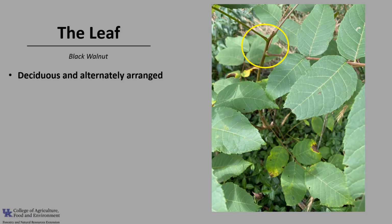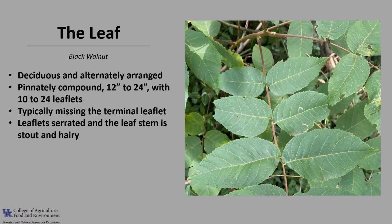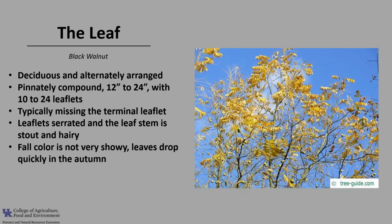Black walnut is a deciduous tree with alternately arranged leaves, as you can see in the photo. The leaves are compound, which means each leaf is comprised of numerous leaflets, and with black walnut the leaves are pinnately compound, which means the leaflets are arranged on each side of the leaf's central stalk or rachis. The leaves are large and they're usually about 12 to 24 inches long and made up of about 10 to 24 leaflets. The leaves are typically missing a terminal leaflet, or if it's there, it's poorly formed. The leaflets are serrated and the leaf stem or rachis is stout and pubescent or hairy. Fall color is not particularly showy and leaves drop quickly in the fall.